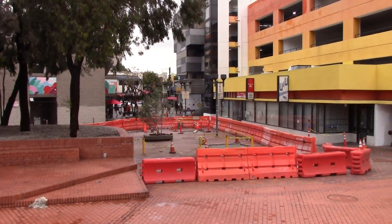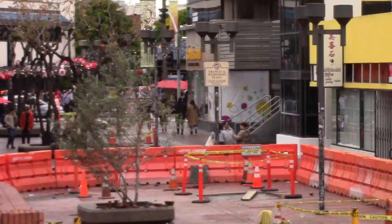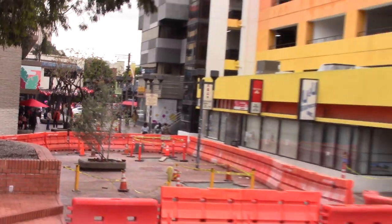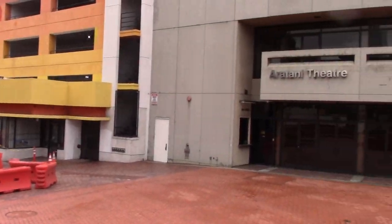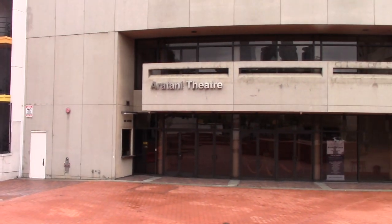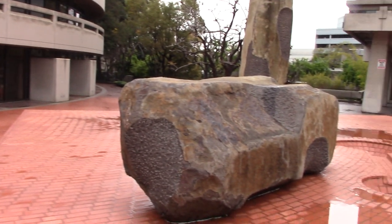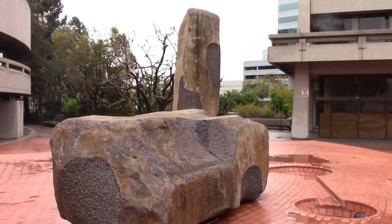Then over here we have 2nd Street in Little Tokyo, where there's many restaurants and shops, a great place to eat. And there's a theater, parking garage, and there's some rock sculptures here in the middle.